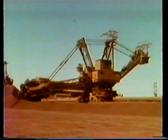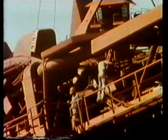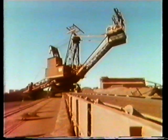With a massive 1,000-ton machine, capable of discharging up to 6,000 tons of ore an hour. With more than one reclaimer working, the ore can pour into the holds of a ship at a rate of more than 8,000 tons an hour.